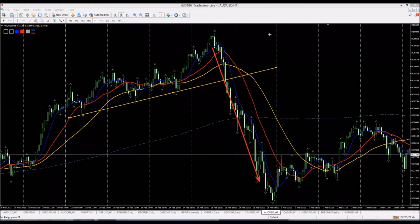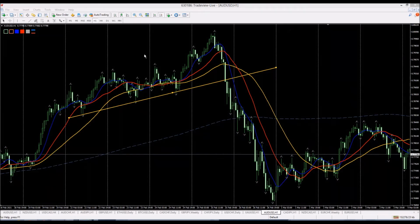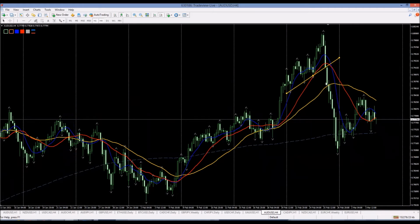Let's take a look in a bit more detail at this pair and how it's been performing over the past several weeks. As you can see, there was good reason to be waiting on this trade. Here we got a little shelf, and then price literally took off. We got a trend line. All you can do is put your trend line in place, and then you wait and see what happens.